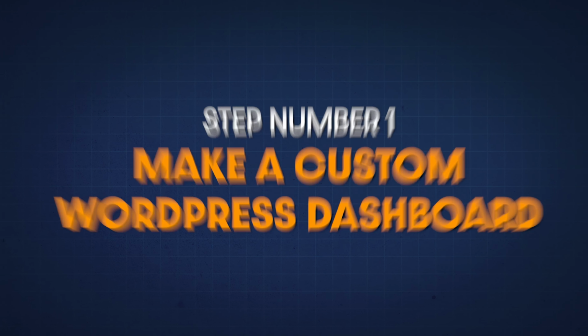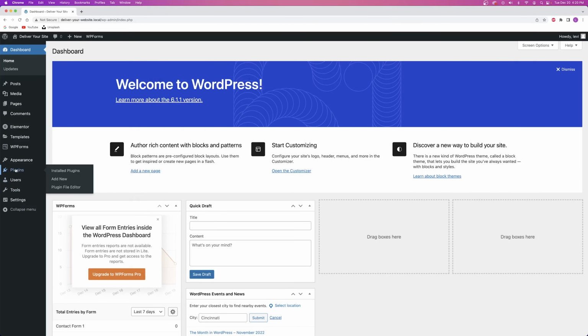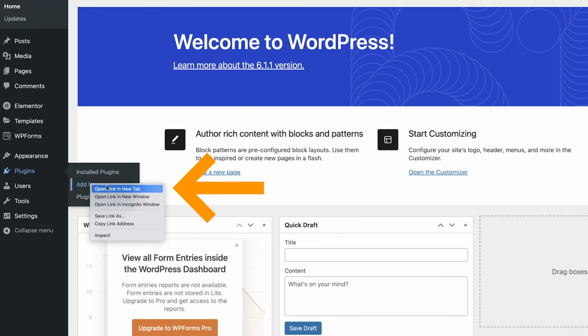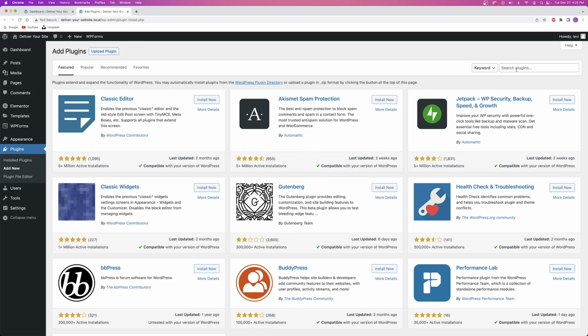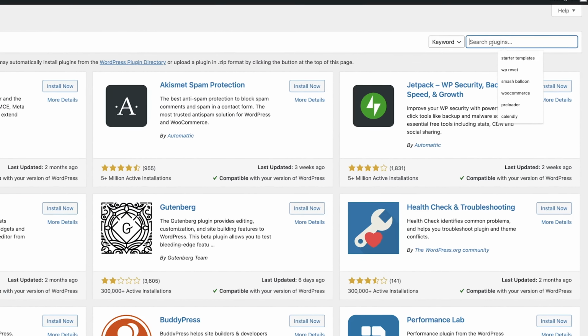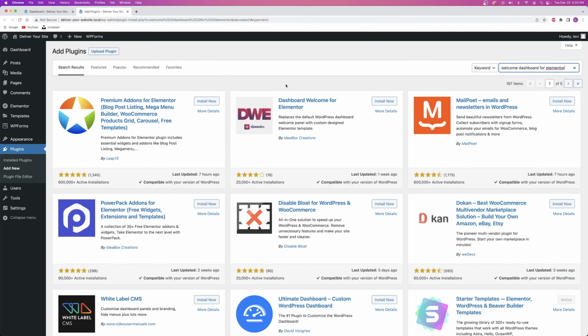So with that out of the way, let's go ahead and get started with the first step, which is making a custom WordPress dashboard. And to do that, we're gonna go over here to the plugins tab on the left-hand side and then click on Add New. I'm gonna open it up on a new tab just like this because I always like having a dashboard to go back to. So from here, we're gonna go over to the search plugins bar right here and look for Dashboard for Elementor. All right, and it's gonna be this one right here, Dashboard Welcome for Elementor.